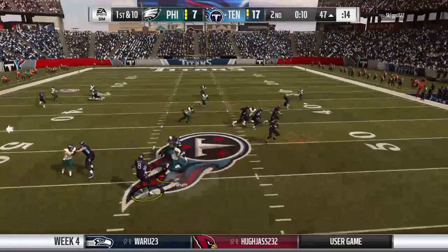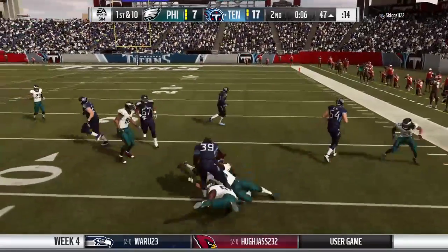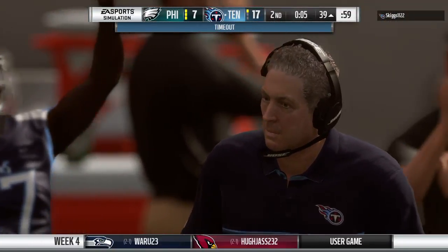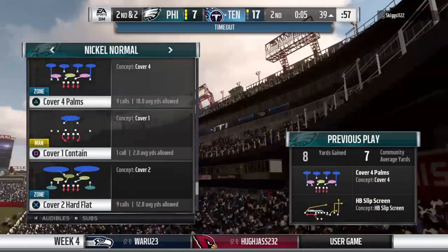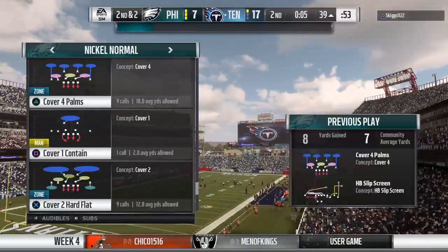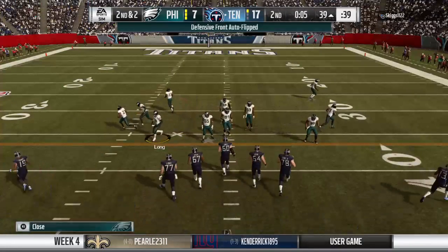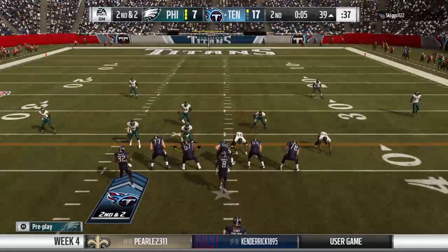On 1st and 10, here's Mariota. Now they set up the screen. That's complete. And he'll get it inside the 40 to the 39. And this offense going to elect to burn a timeout with 5 seconds remaining in quarter number 2. Facing a 2nd and 2 after that last catch, good for 8 yards.